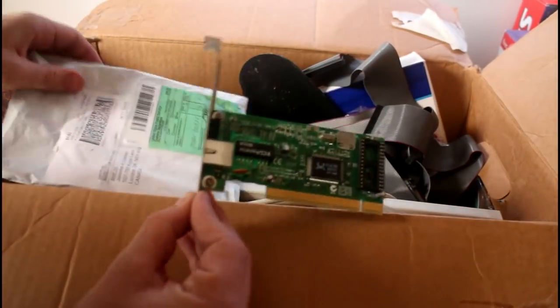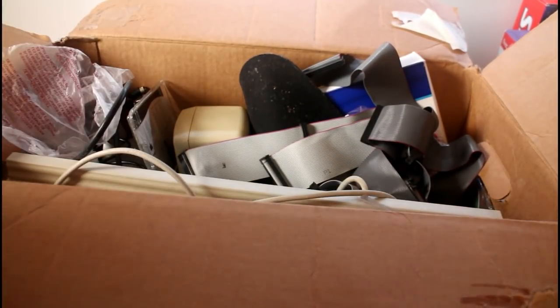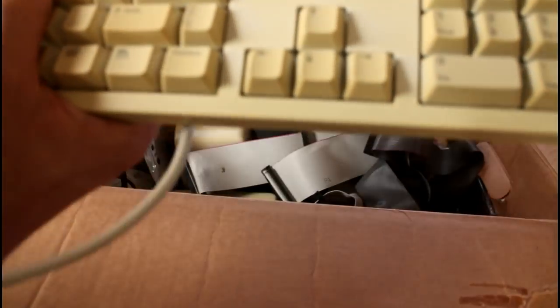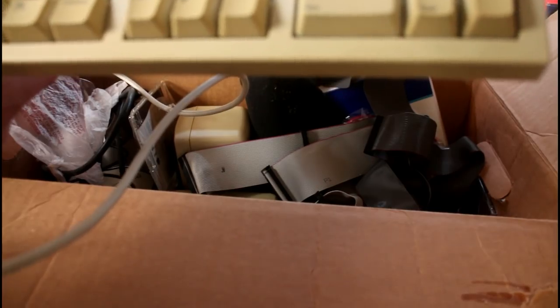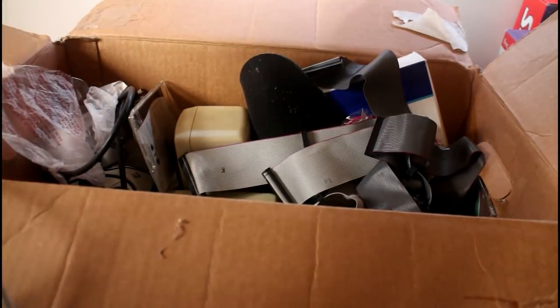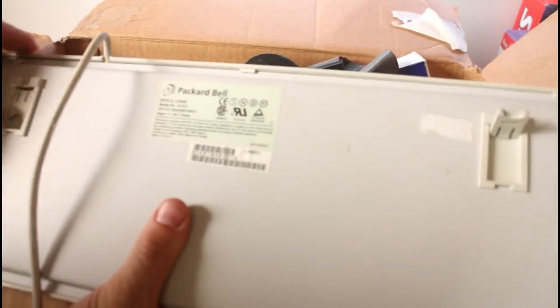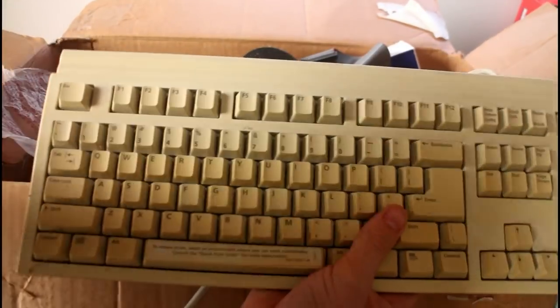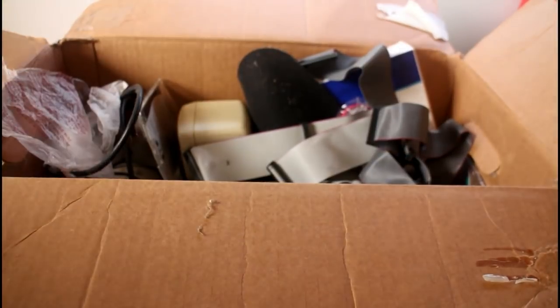We got a ladder powered in here. Oh, just another Ethernet card. Nothing exciting there. Model M, Model M. Damn it. It is a very yellowed and stained Packard Bell, before it was even called Bell. Packard Bell keyboard. I don't know. These are hit or miss. Anywhere from $20 and up, we'll call it. Very yellowed, though. That'll be a good retro bright project.